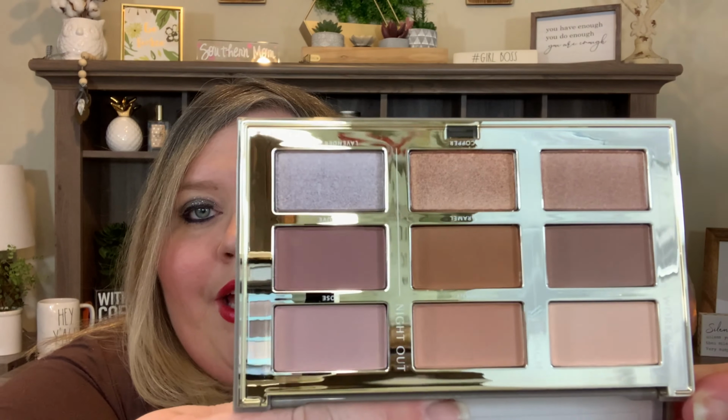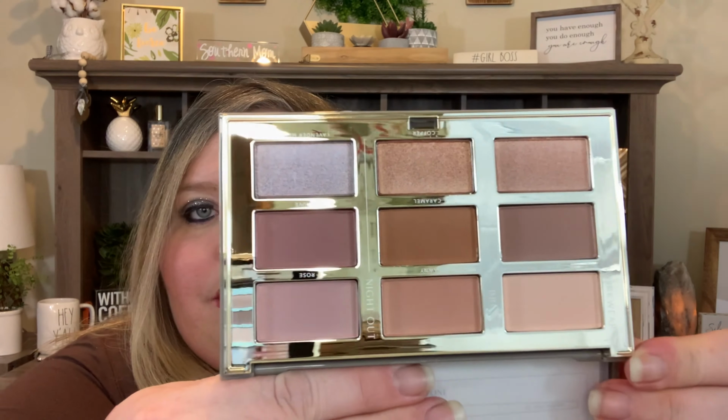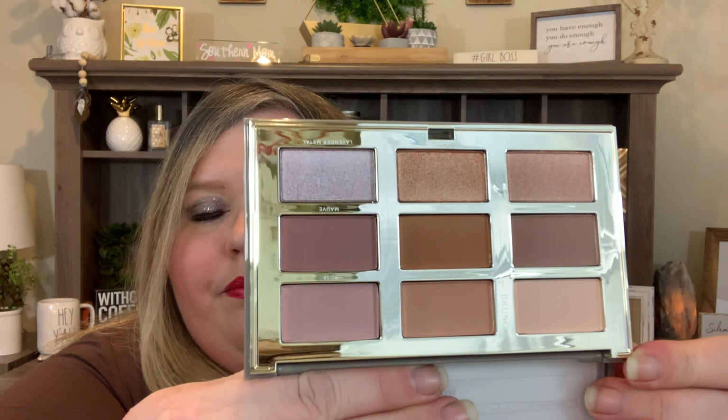Oh, now, okay, you know what? I don't remember being that excited about this, but these are totally my colors. I mean, it is definitely a neutral palette, but it is very, very pretty. And it does have a mirror.